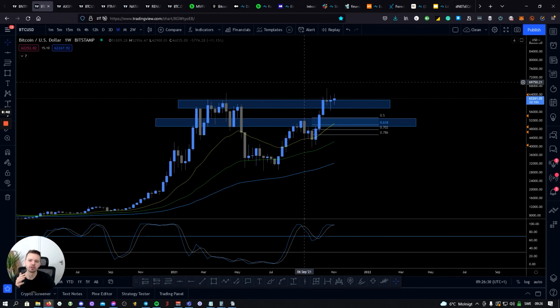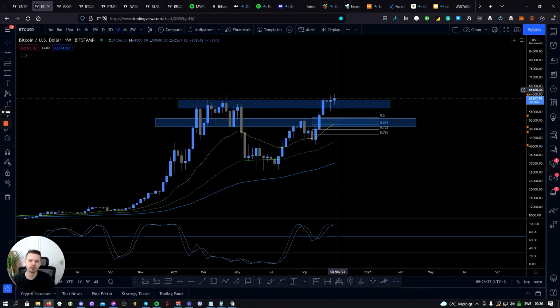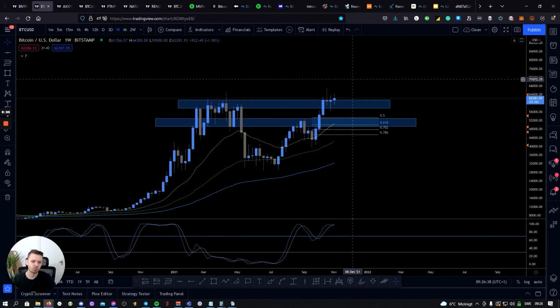So that's my view on the weekly. I am bullish on the weekly. It looks very, very good, especially if the weekly candle can close above, let's say, 61.5.